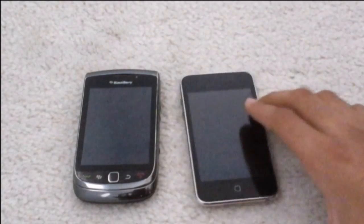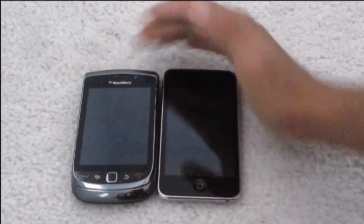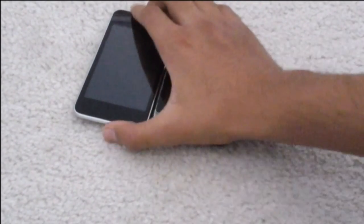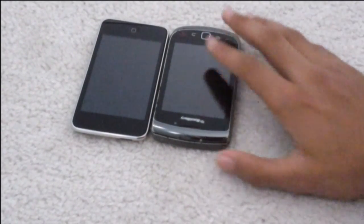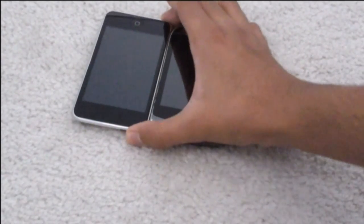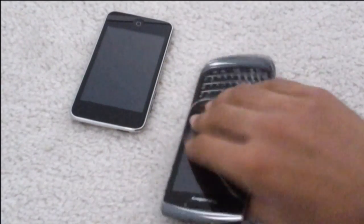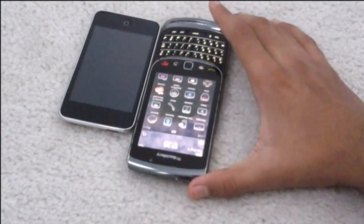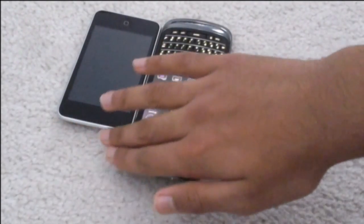And let's just compare what we have here. Compare the height. The iPod is slightly taller. Just show you that. There we go. That's when the BlackBerry is closed. It's slightly taller, that's what it feels like in my hand. The BlackBerry is taller once it's got its slider function. Once you have the keyboard slid out, the BlackBerry is obviously taller.